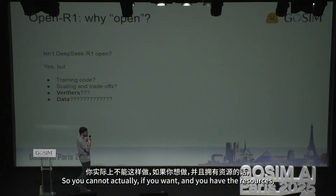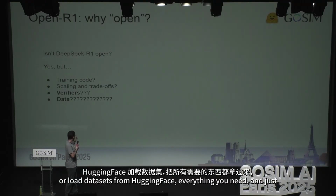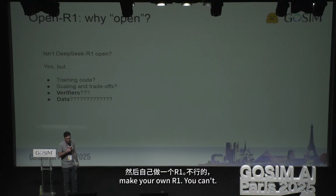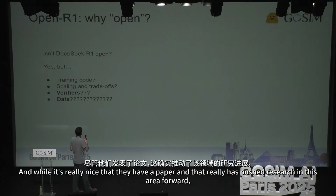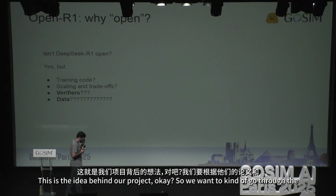Okay, so if you want, and you have the resources, you cannot just go and git clone or load datasets from Hugging Face, everything you need, and just make your own R1. You can't. We don't have this stuff. And while it's really nice that they have a paper and that it has pushed research in this area forward, there's still much to do in terms of actual open science and open things that can be reproduced. This is the idea behind our project.